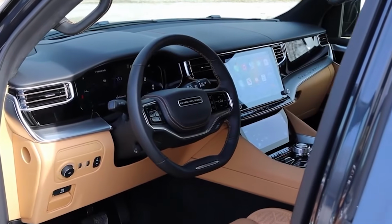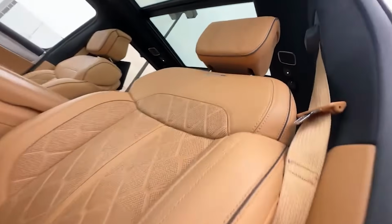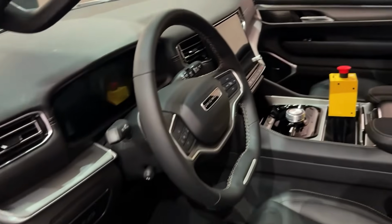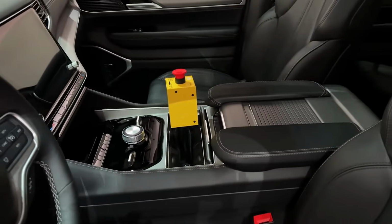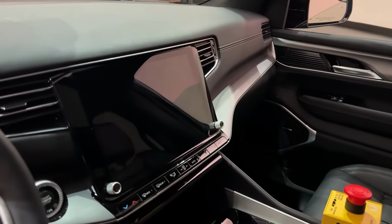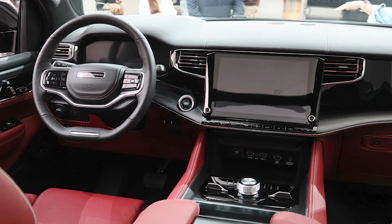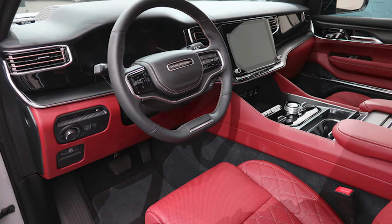Step inside and the transformation is immediate. The 2026 Jeep Grand Wagoneer interior feels familiar yet dramatically more refined, quieter, cleaner, and more cohesive than before. Jeep has elevated every touchpoint, simplifying the design and enriching the materials to create a cabin that feels confident rather than overstyled. The Grand Wagoneer and Limited trims feature soft leather upholstery, metallic accents, and a wide minimalist dash that creates a calm, upscale atmosphere.